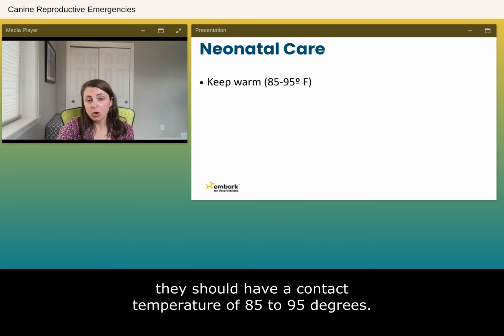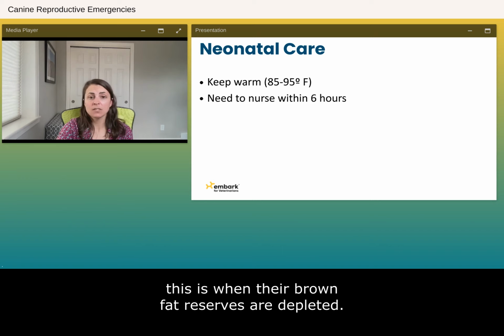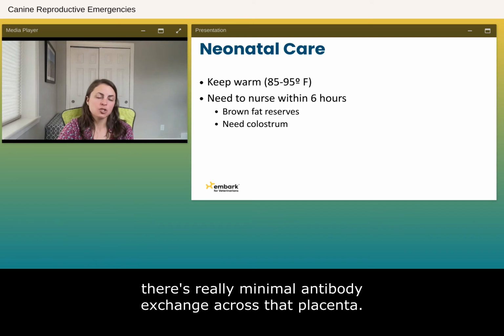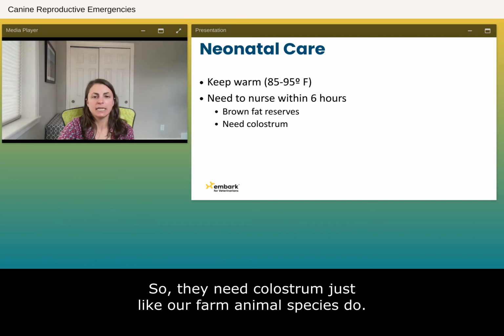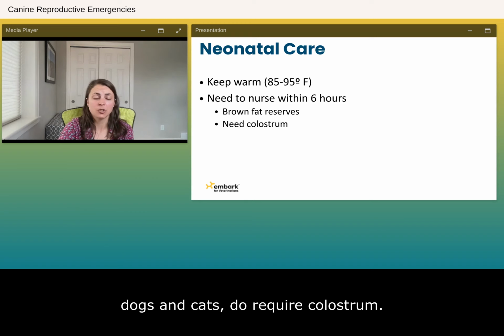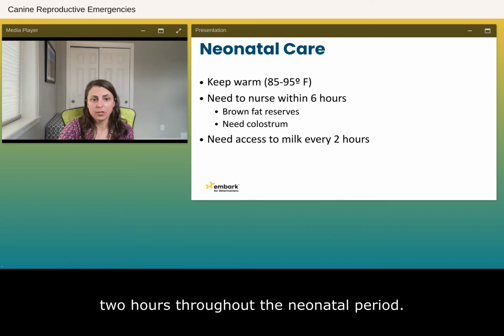So we need to keep them warm. They should have a contact temperature of 85 to 95 degrees. They do need to nurse within 6 hours. This is when their brown fat reserves are depleted. And additionally, they do need colostrum. There's really minimal antibody exchange across that placenta, so they need colostrum just like our farm animal species do. We don't tend to think of it as much in small animal species, but both dogs and cats do require colostrum. And then they're going to need access to milk every 2 hours throughout the neonatal period.